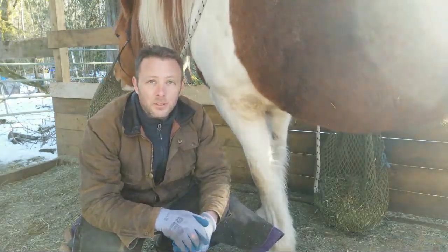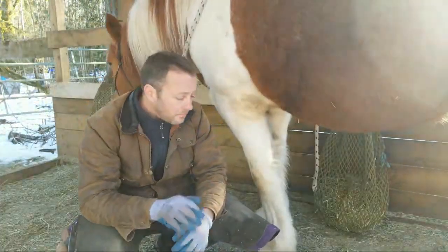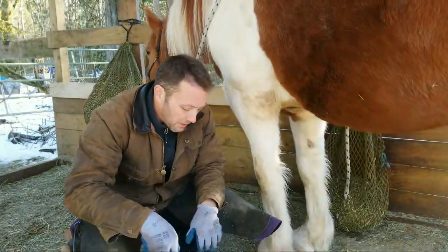Is there a big lens flare on the screen? Just out of curiosity. No. No, it's good? Because the sun's coming outside. Oh, that's great. So. Thanks, Lena.